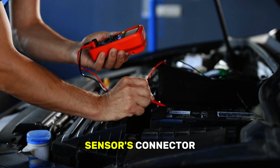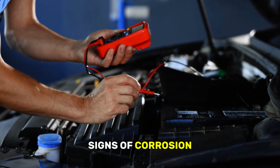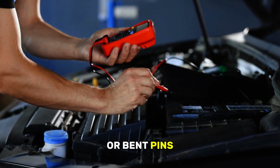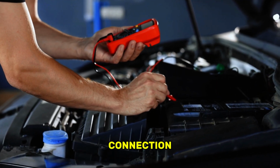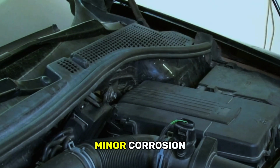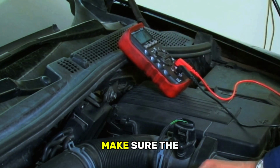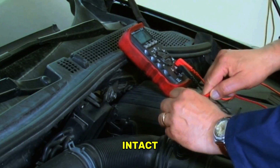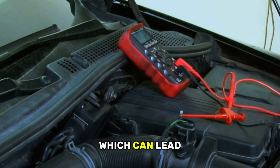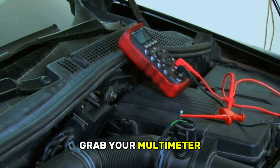Next, unplug the sensor's connector and take a close look at the pins. Check for any signs of corrosion, greenish buildup, or bent pins that could prevent a good electrical connection. Even a small amount of corrosion can cause big problems. If you spot minor corrosion, use contact cleaner to gently clean the pins. Also, make sure the weather seal on the connector is intact and not letting in moisture, which can lead to future issues. Once everything looks good, it's time to grab your multimeter.